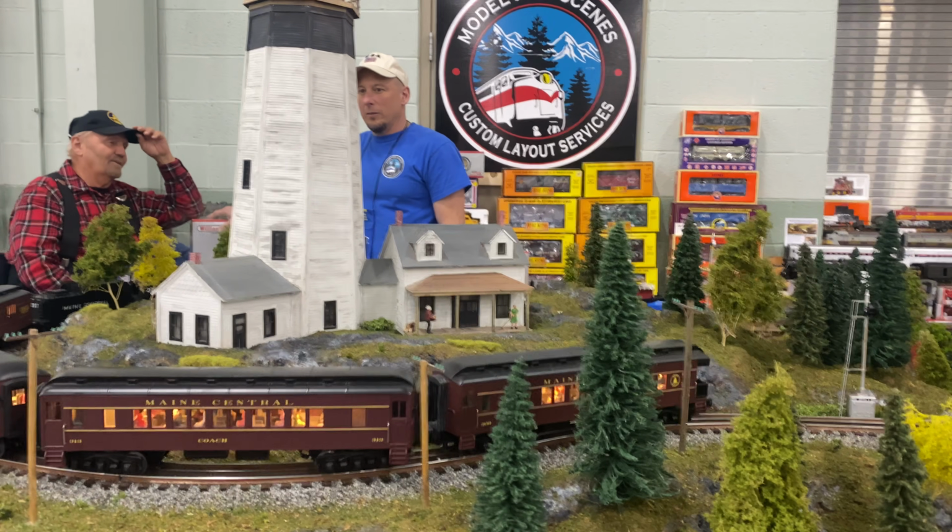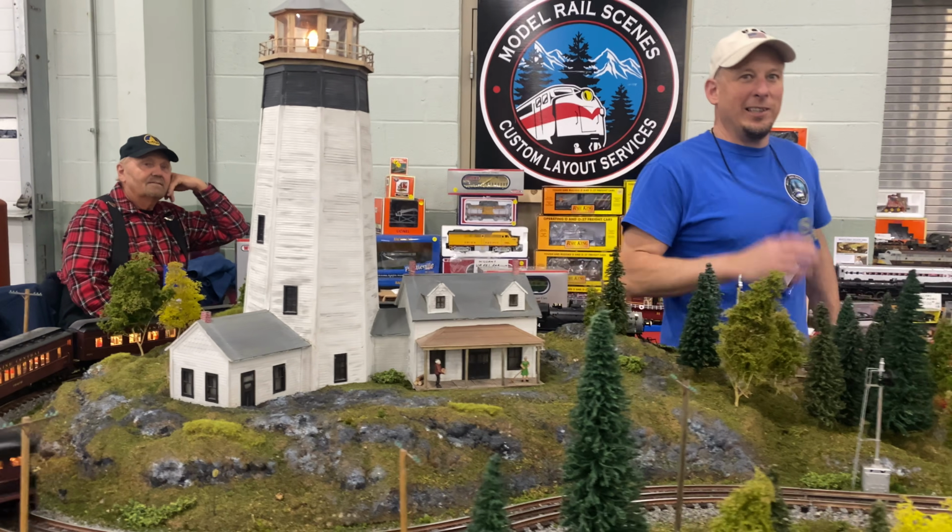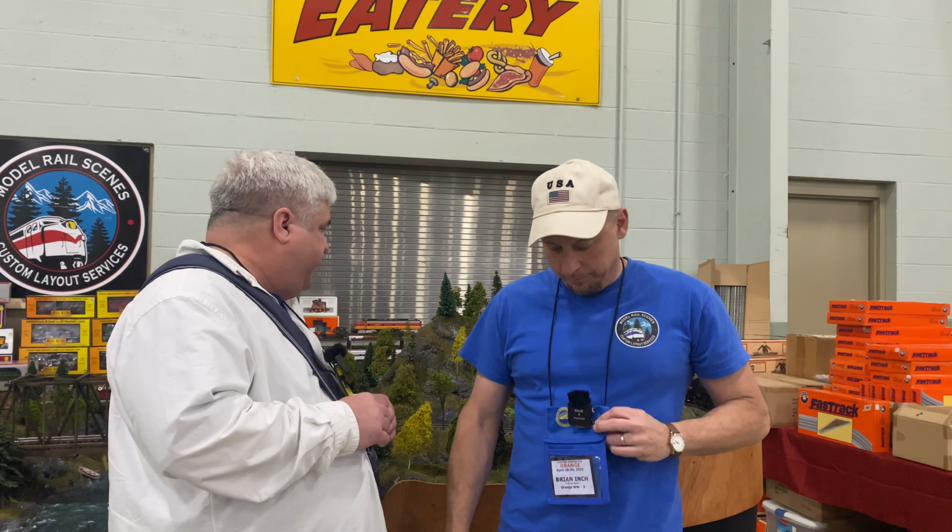This layout builder stood out for their exceptional design and detail. We stopped to talk. This is Brian Inch with Model Rail Scenes, and he does some fantastic modeling. Want to tell us a little bit about your shop? Yeah, me and my boy, we do a lot of layouts together, and we specialize in O-scale, but we also do HO. And usually small to medium size, not too big we can handle. I don't have a big enough shop to do them all. But they do a lot of traveling too if they're really big.